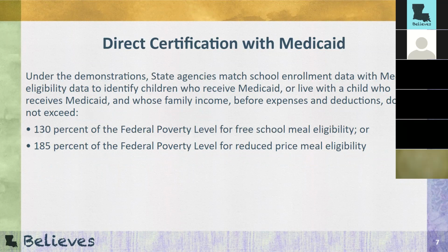So under the Medicaid demonstration projects, there's a little bit of a difference with Medicaid compared to the other programs we use. We know that with SNAP and TANF and FDPIR, as well as with the categorically eligible groups, children are qualified for free meals. Well, with Medicaid, there is an income level. So there are now two separate qualifying groups. We'll have groups of kids that qualify for free meals, but then there will also be a separate group of kids who receive Medicaid who will qualify for reduced price meals.